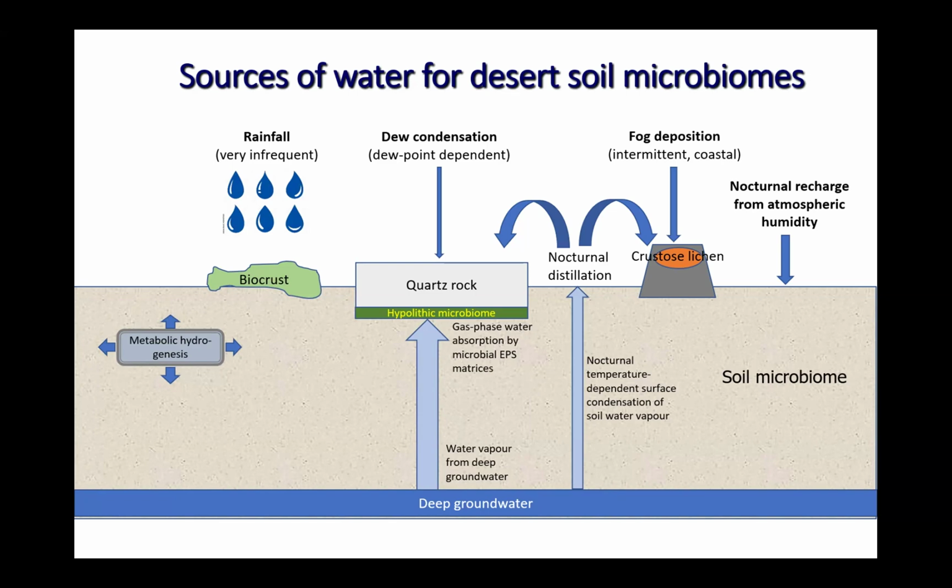Dew condensation is a possibility, but to get dew, you need to get the temperature of the surface below the dew point. And given that may happen from time to time in the winter months, but it's certainly not common, the dew point will rarely be reached in the summer months in the central Namib. So dew is probably not significant.